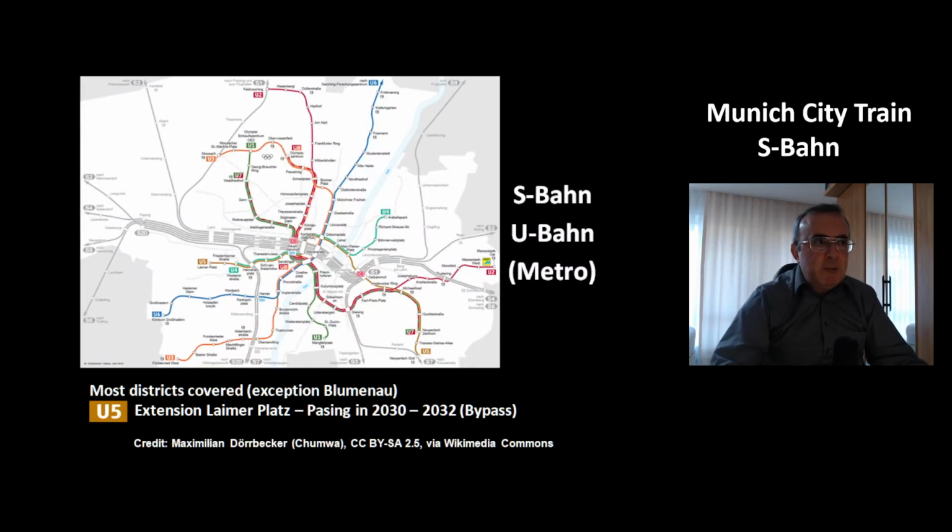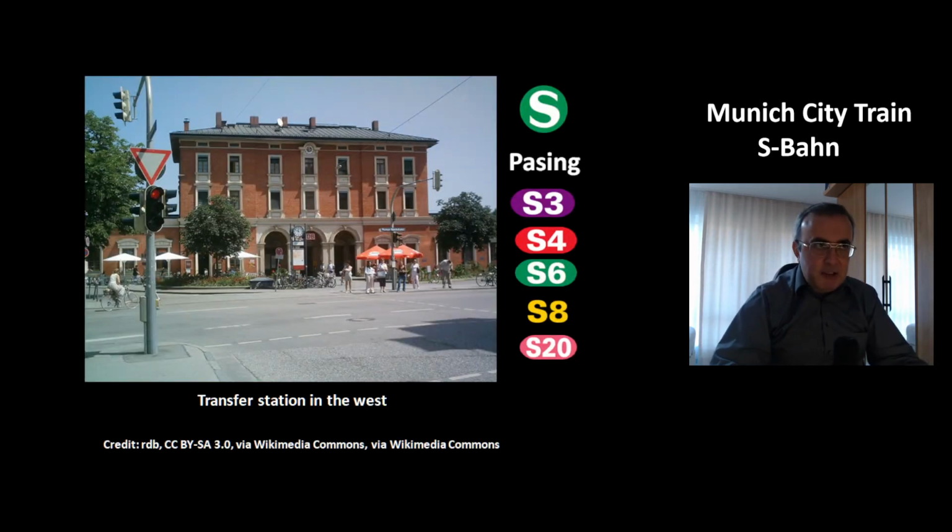This is a combined map of Munich S-Bahn and the metro system called U-Bahn. And you can see most of the districts are covered, with very few exceptions, one of which is Blumenau, that's here. And there are plans for this brown line, which is parallel to the inner city section, U5. And in about 10 years, this brown line will be extended to Pasing. And this will give this system a bypass.